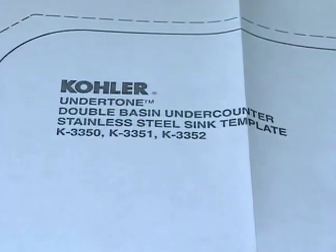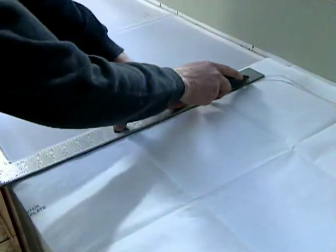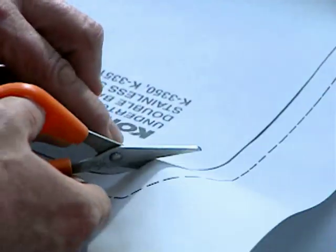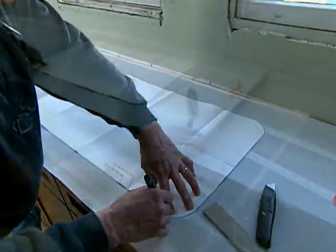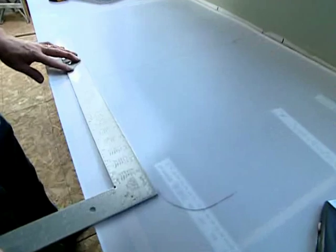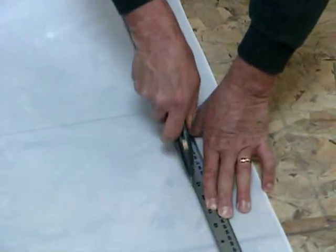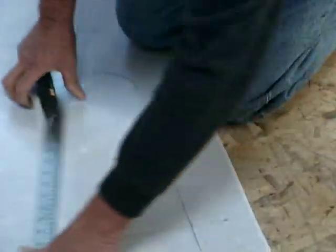Okay, so we make the opening for the sink using the paper template sent with the undercounter double basin from Kohler. First, we cut out the template on the cutting line using a utility knife and scissors. Next, the outline of the paper template is transferred to the plastic material. Then, using the utility knife and straight edge, we cut out the opening for the sink.